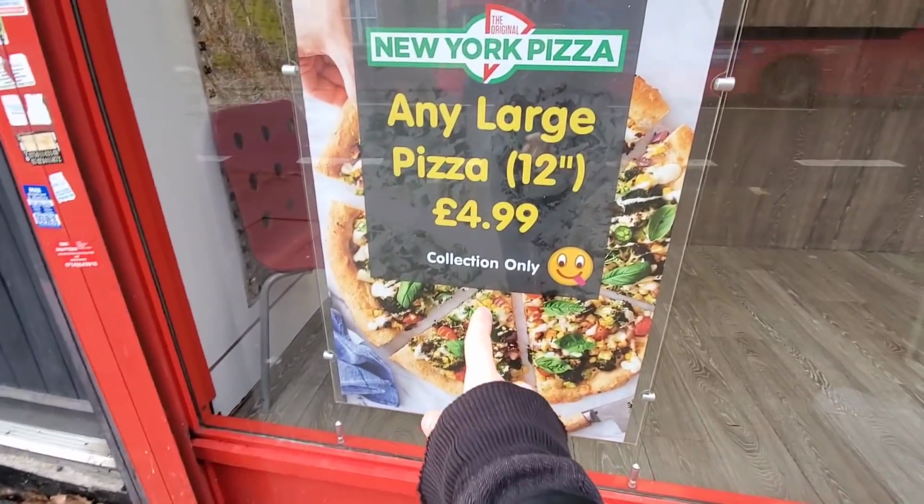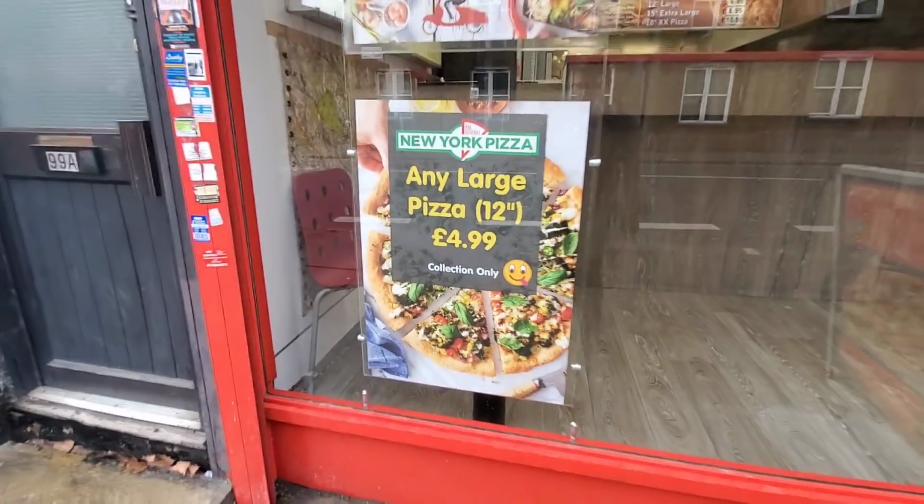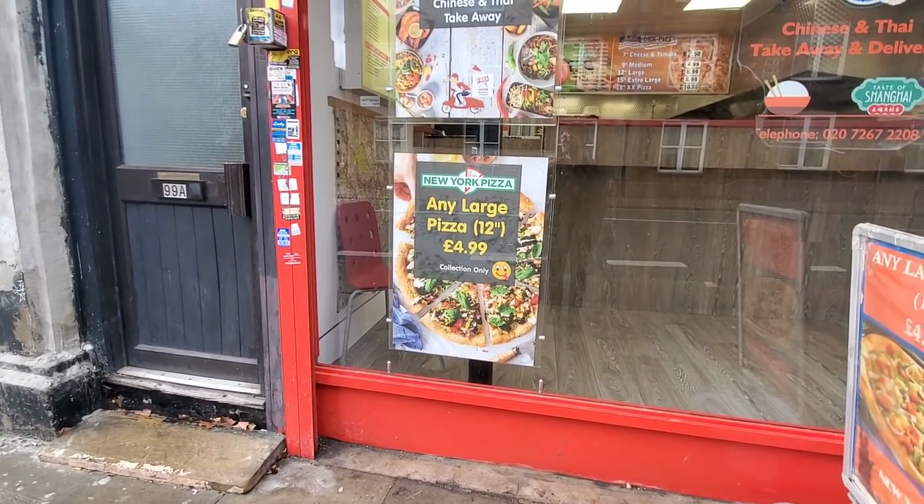I can't tell if this is a good deal or not, but it looks like a good deal. A large pizza for like, oh, I guess that's $7. Oh yeah, I guess that's not that good of a deal. It looks like a good deal when you write it in pounds.